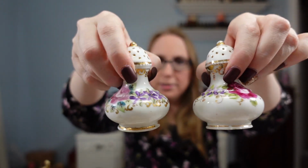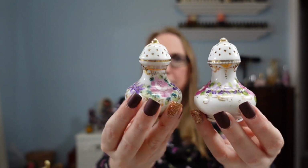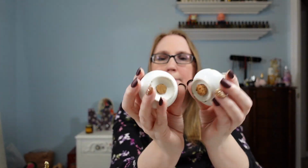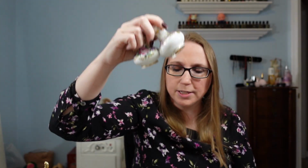I also have these vintage salt and pepper shakers. These are really pretty ceramic. They kind of have a Victorian look to them. I don't see any maker's marks on them, so I'm not sure who they're originally made by, but they're super pretty. And I listed these as a buy it now for $12.99.